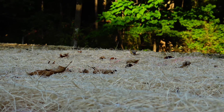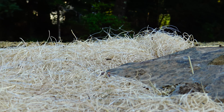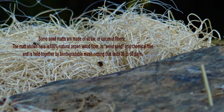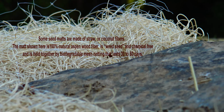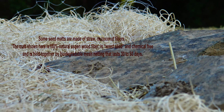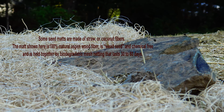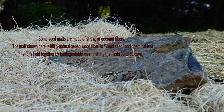I don't know why, if they're attracted to this. This is ground up coconut, I believe, mat we put down for germination of some seed. And I don't know if they're attracted to this or if they just happen to be in the dirt that was brought in here and they were ready to go. But they're coming out.